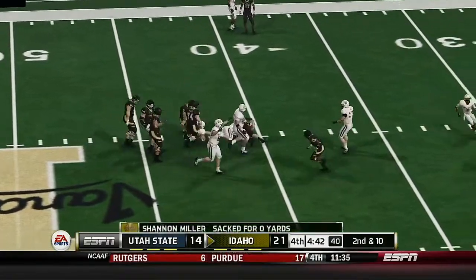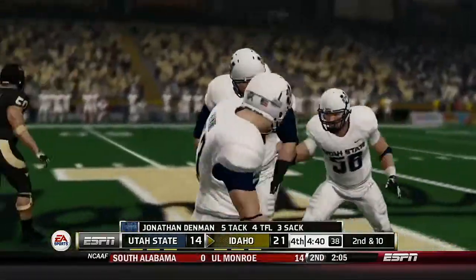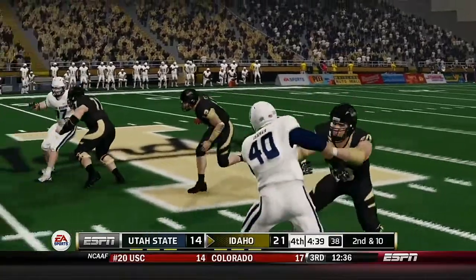Now he's scrambling. And they get the sack. They get to the quarterback and end that play before it even got started. This young man didn't even have a chance to make something happen. It's tough to find your receivers when the defense is in your face like that.